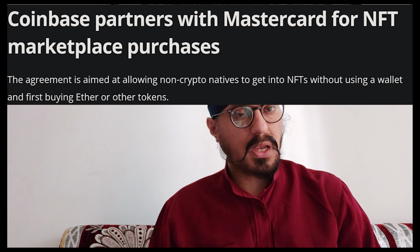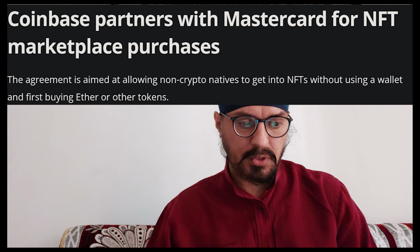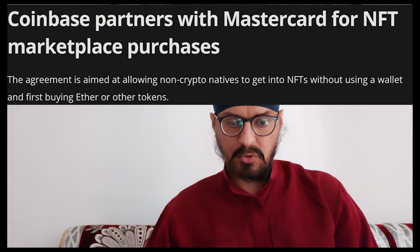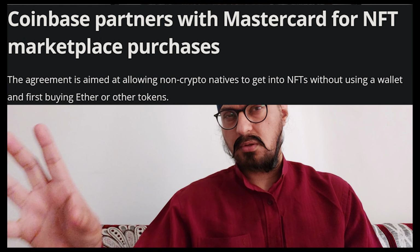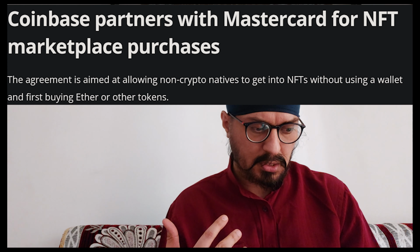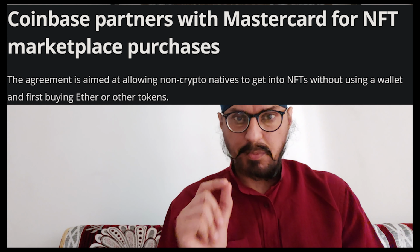So every crypto exchange around the world, and Coinbase is probably the biggest one in the world, is having its own NFT marketplace. And then, of course, if you have more options, like purchasing directly with MasterCard rather than buying crypto first and then purchasing with that, it will make it easier. It will be making it more accessible, a more preferred place for people to buy NFTs.